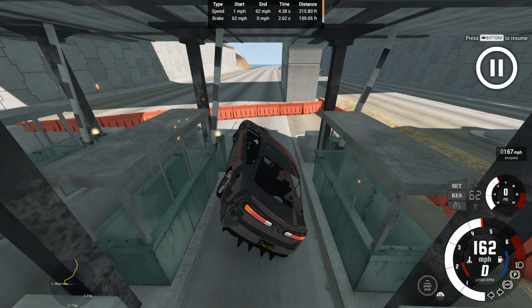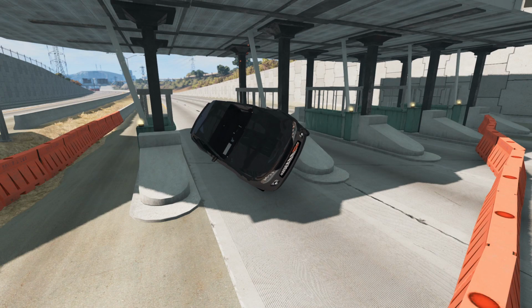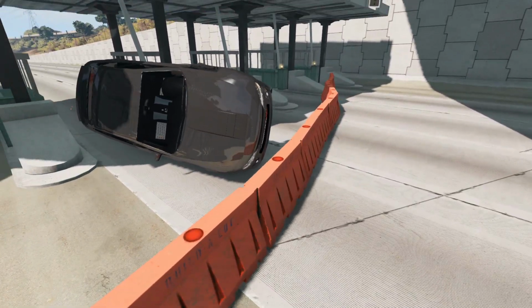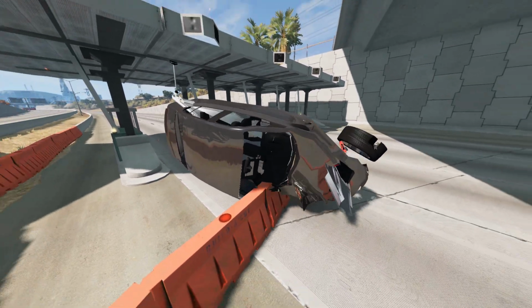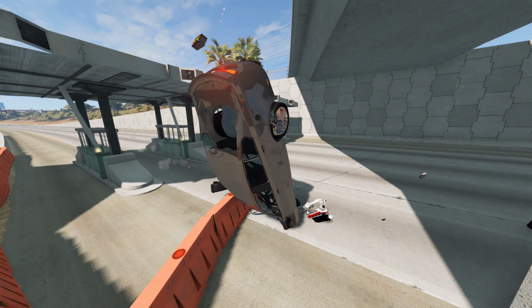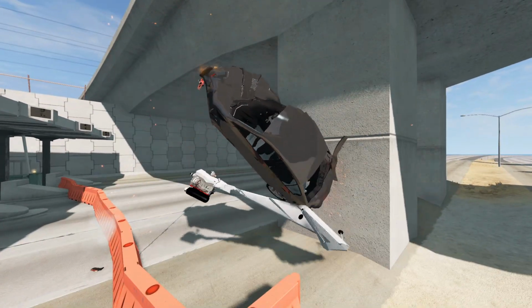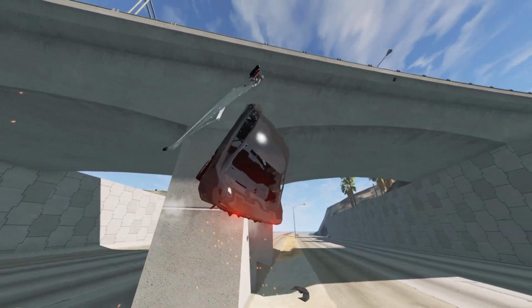Let's get a camera going and see how this will end up. I didn't even expect it to do that. And are we going to hit this? No, we're not. I thought we were going to hit the section of the toll booth right here, and into the barriers we go. Smash, heavy smash. Bring back the FOV. Drivetrain's gone mental. Tire is doing Freebird type of stuff. The engine's exposed. Into the bridge pillar. Okay, engine and tranny is doing Freebird right here.